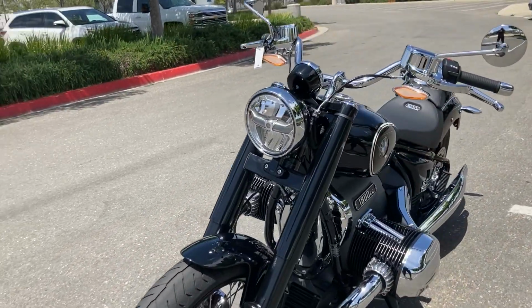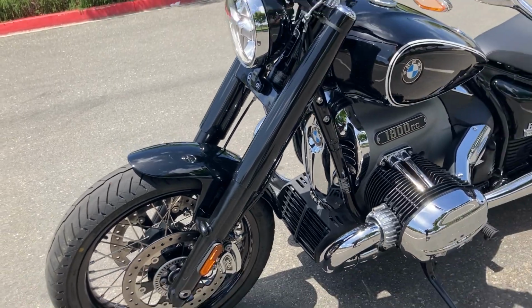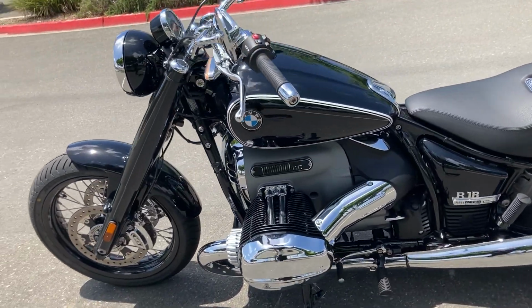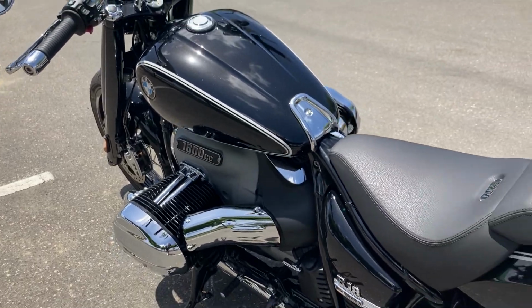It has ABS, front and rear, and it also runs off of a key fob. You can lock the forks, but you don't need the key to start the bike. This thing looks really cool. It's really fun to ride.